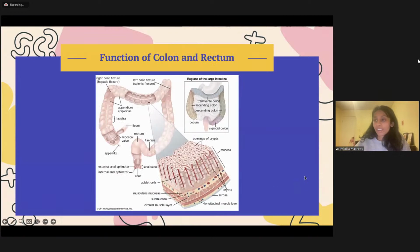Okay. So what exactly does the colon do, and the rectum? The colon is responsible for absorbing a lot of water, and it absorbs a little bit of a few nutrients as well, things such as salt, but that's mostly the job of the small intestine. So the colon is mainly responsible for absorbing the water, and once it has done this, the remaining contents traveling through the gut will travel to the rectum, and then it's held in the rectum until we are ready to defecate or poop. And once that happens, it will go from the rectum into the anus and you poop your food out.